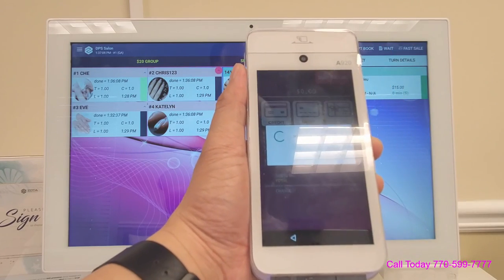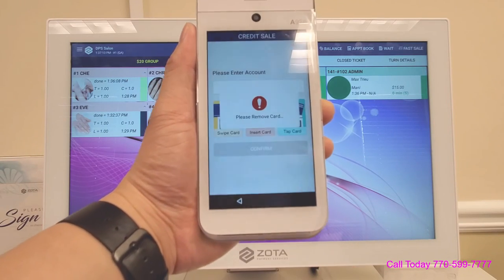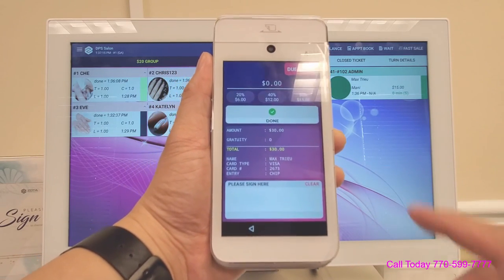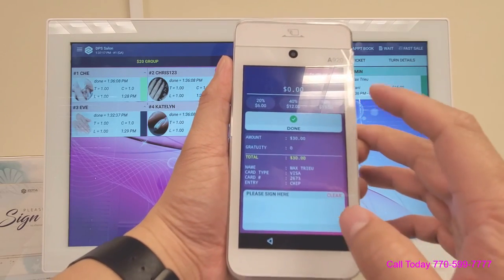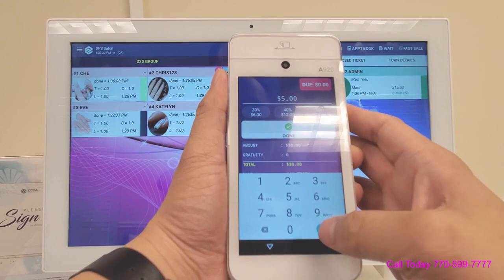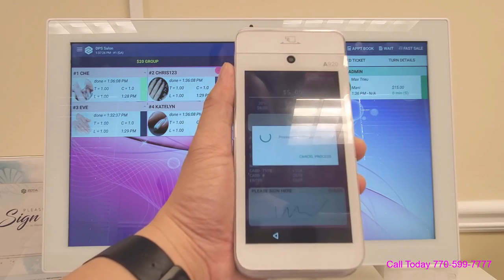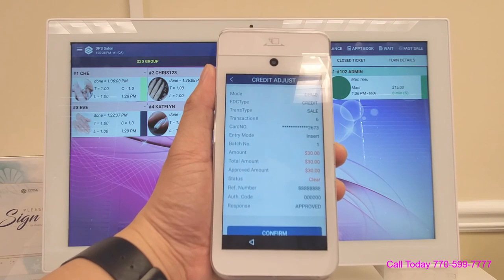Credit card. Okay, finish. Okay, you can put the tips on the top. 20 cents. I'm going to put $5. Okay, sign right here. Okay, confirm.